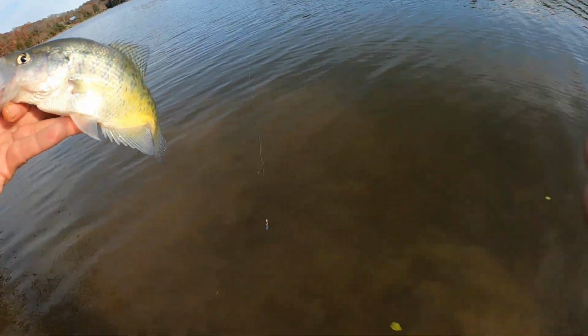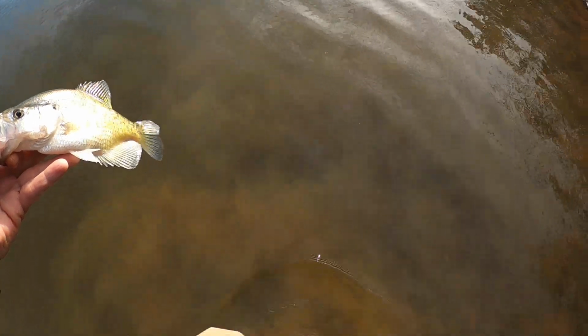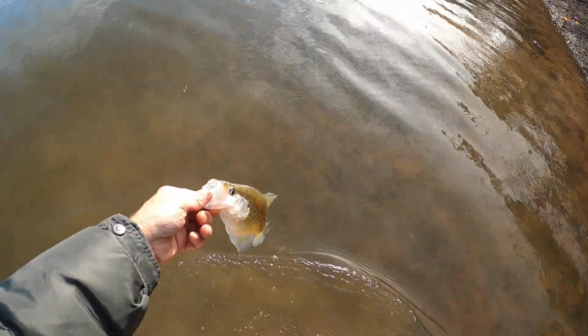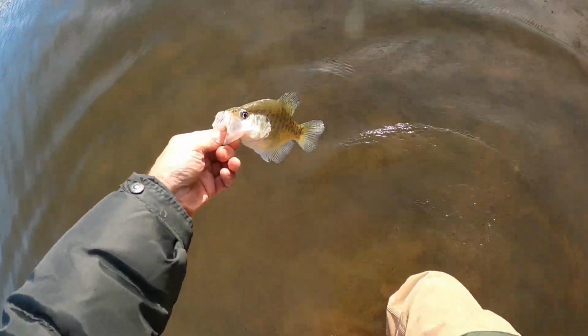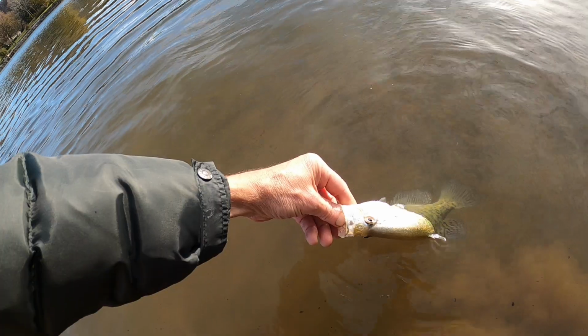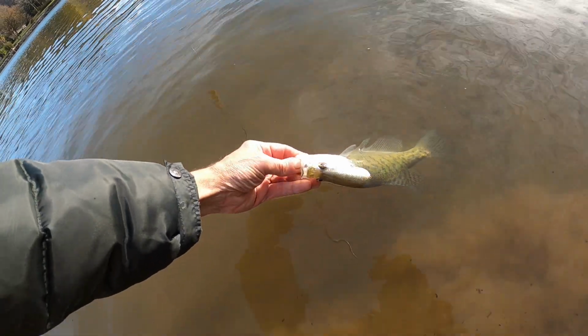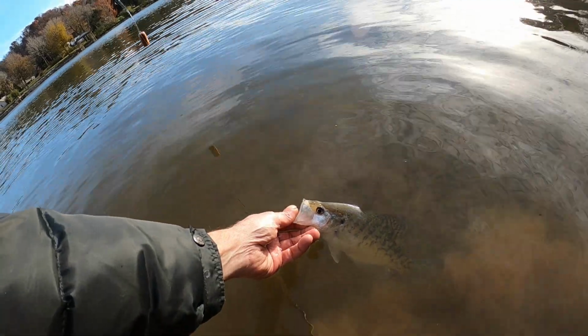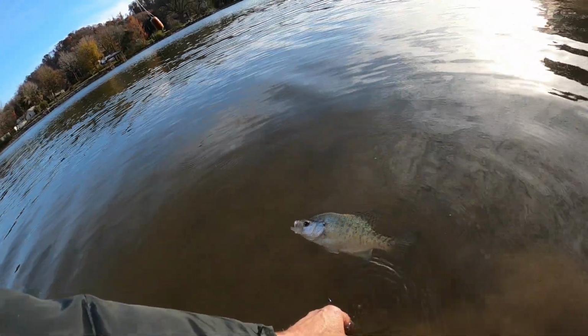There we go. Alright, let's get him turned loose down here in a little bit more clear water. Alright, Mr. Crappie. Hopefully you'll be the first of many more to come this winter. Here we go, wintertime crappie season kind of beginning in Tennessee, folks. There he goes.